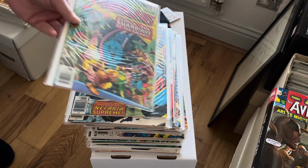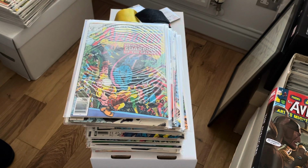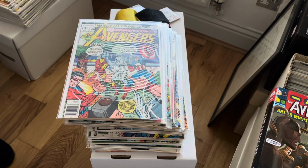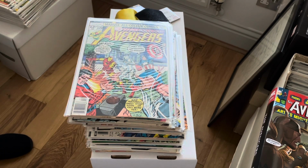Guardians of the Galaxy, the originals. I love the originals. Making an Avengers appearance. Very nice. So, I just want to move forward to 170. I think that's Jocasta, the bride of Ultron's first appearance. Yes. I like Jocasta. I always liked that storyline. And Jocasta is based on Janet, on the Wasp. You mentioned that, yeah. I'd sort of forgotten that.